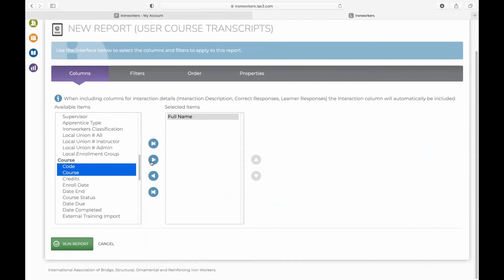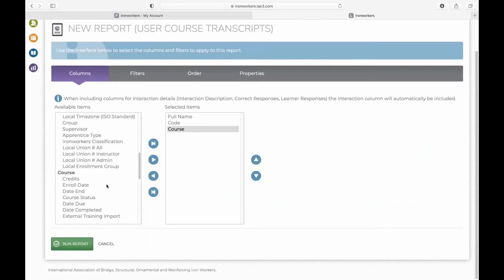And notice how they've got things better organized now. It was always organized from user information to course to lesson to interactions, but it didn't specify that in the list. Now at least they say, hey, this is course information, and user information is above that, with that bold text. It's a little bit better organized than it was before. And I think it's pretty easy to pick all the ones you want and add them over to the right column. That shows all the ones you have chosen on the right.